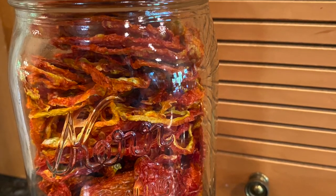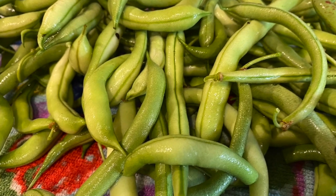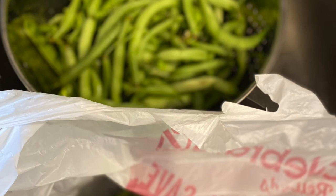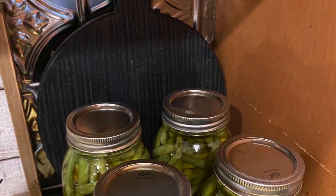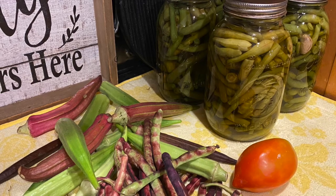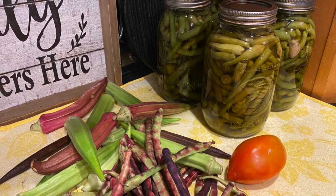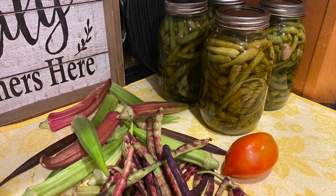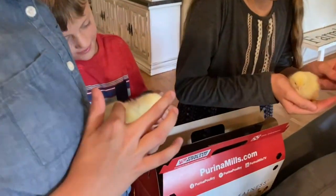It has been fun to play around with my dehydrator, and I dehydrated some of the garden tomatoes. I also canned green beans this year for the first time, pressure canning green beans, and that has been fun to be able to reach for those jars and put green beans on the table very easily. And we are just overall thankful for the Lord's provision, and really enjoy getting to put up food and have it for a later date.